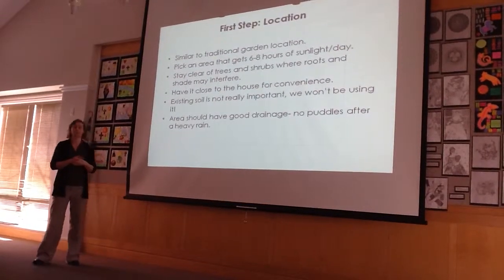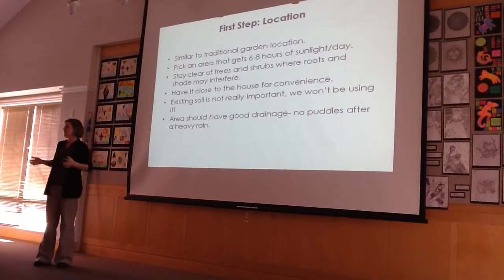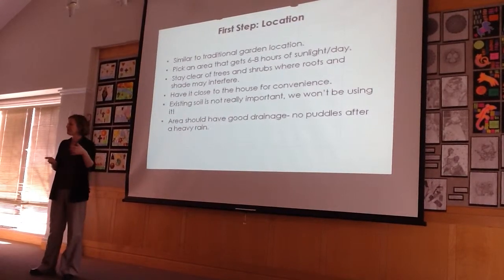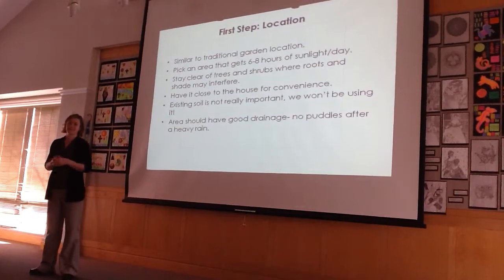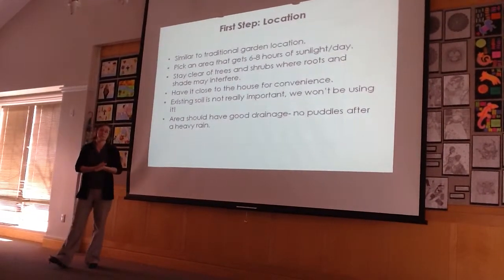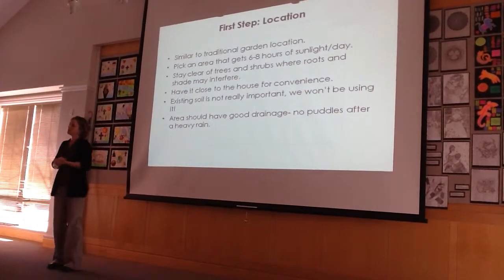Spot where you get that. It might be on your deck, it might be in your front yard, it might be where you would say, oh, I wanted to put a garden there. We don't always get to put the garden where we want it to go because it just doesn't match up. Okay? Think again about how close is it to the house. Why would we want it close to the house?